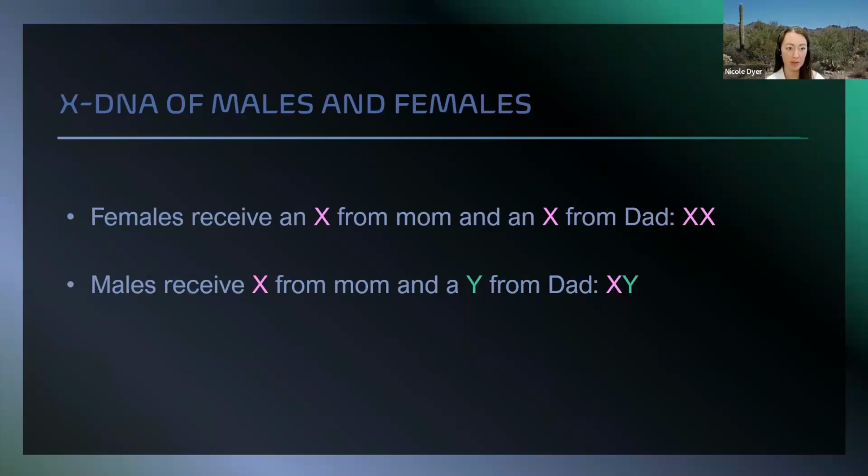So males and females both have xDNA. Females receive two X chromosomes, which are sex chromosomes, chromosome number 23. So females receive an X from mom and an X from dad, and so they are female with two X's. Males receive an X from mom and a Y from dad, making them male XY. So both males and females have xDNA.